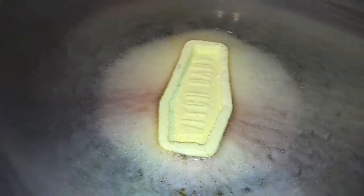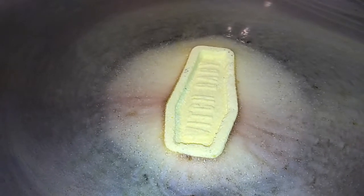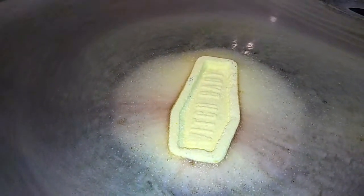Still going. Yeah, see, gorgeous, beautiful, super dark red wine water, which is really, really nice. Witch Baby is definitely one of my favorite companies. Their formula is slightly different from other companies.